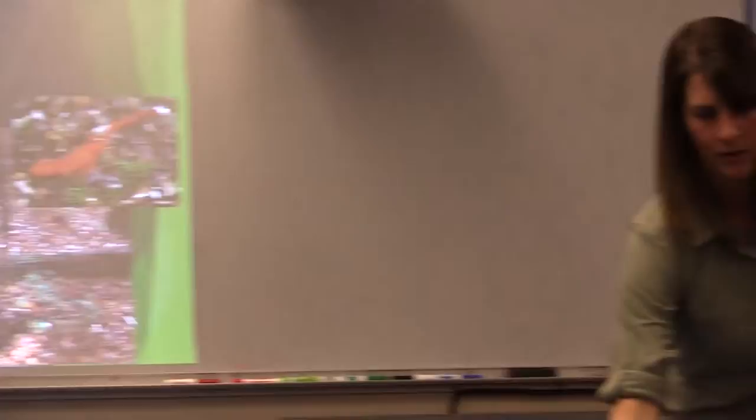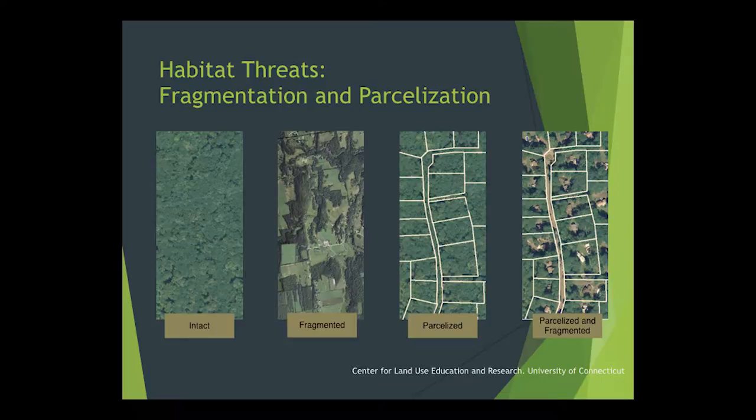Let's see, so another thing that we see, and this is more of a landscape level thing, you're not necessarily able to control this on your individual property, is fragmentation and parcelization. As taxes get more expensive, as people get older and they want to move off their property, we see a lot of people starting to sell smaller parts of their property and parcelize that off. And so that can be damaging to wildlife in a couple ways.